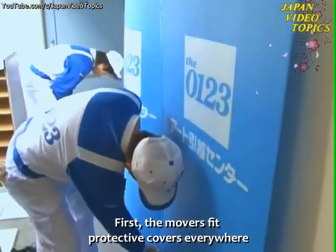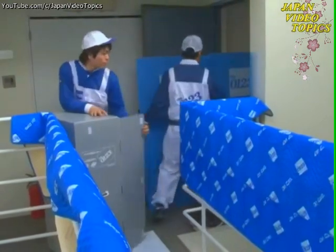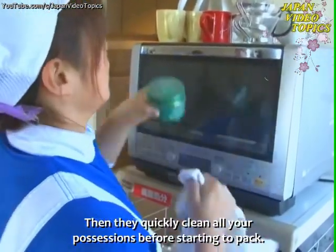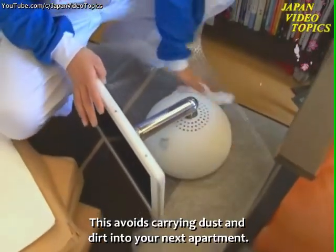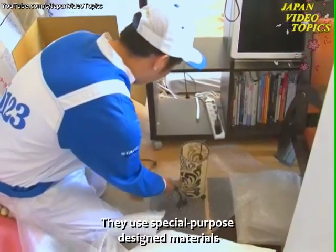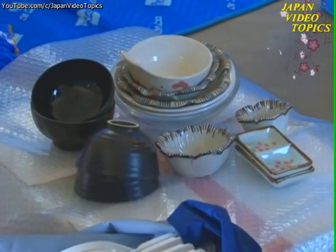First, the movers fit protective covers everywhere to prevent damaging your apartment. Then they quickly clean all your possessions before starting to pack. This avoids carrying dust and dirt into your next apartment. They use special purpose designed materials to package each of your belongings.